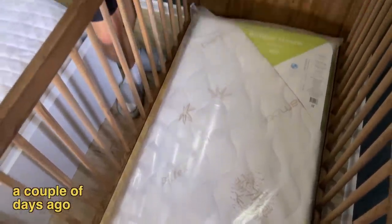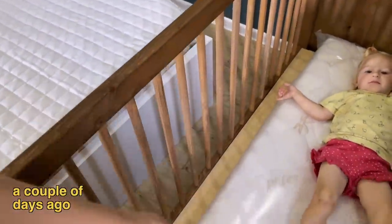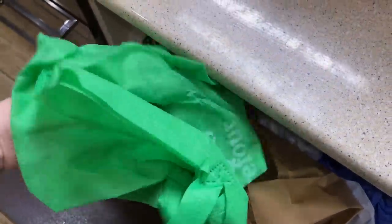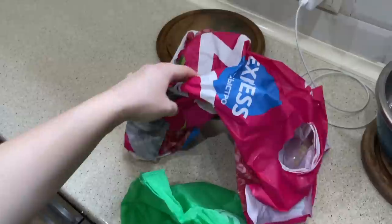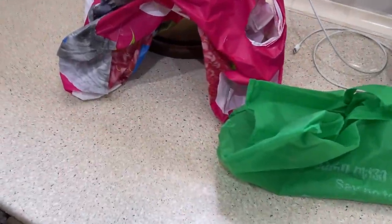And now Tolya wants to make it smaller. He wants to separate it in several parts and make a smaller crib from some parts and the toddler's bed for Agatha from other parts. So I don't know how it will turn out, but we'll see. I'm very excited that he's doing it by himself because I think it's just so fun. I don't have a proper hospital bag, so probably I'll just take a plastic bag or this bag. We'll see how it fits.